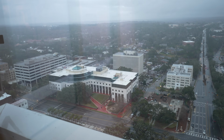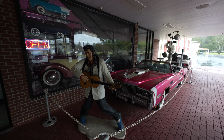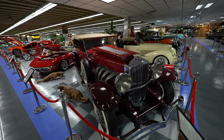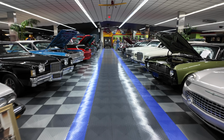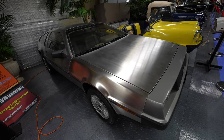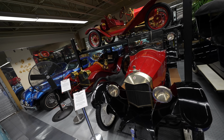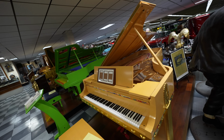The rain's supposed to stop in about an hour, so we're heading on to one more museum before exploring more of the city. Leaving the Capitol, we drove about 20 minutes outside of the city to one of Tallahassee's most popular tourist attractions, the Tallahassee Automobile Museum. This is one of those places where you might just go in expecting old cars, and you'll definitely get that, but you'll also see everything from Batmobiles to historic pianos and even sports memorabilia here.